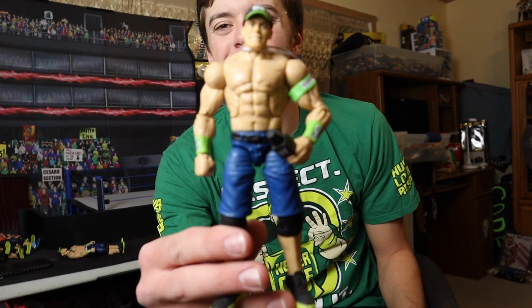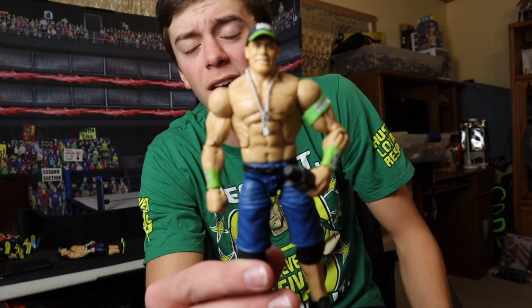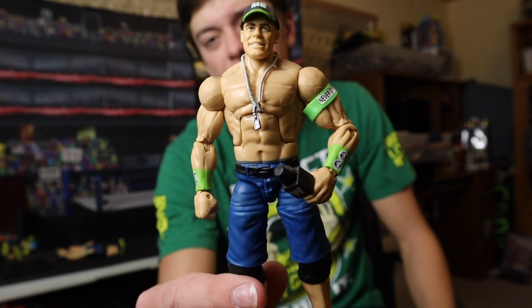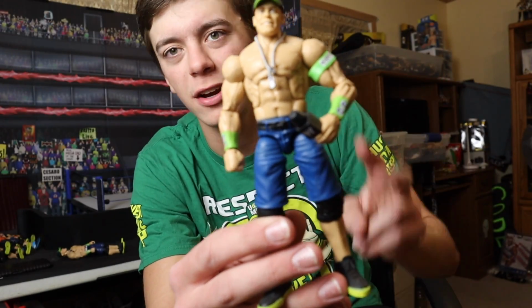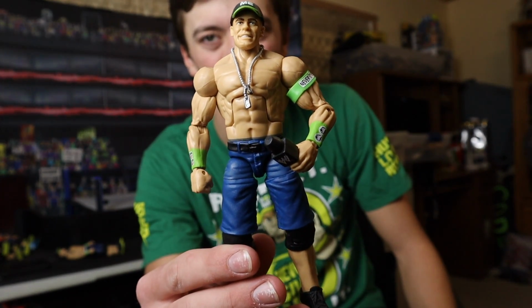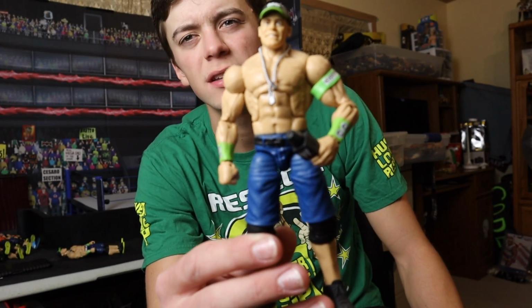Not at all. Coming in at number 29, we got the Elite 28 John Cena right here. The main reason this one's getting its spot, it's a solid figure. I'm into the head scan, I'm into the green armbands. This is, of course, when he was feuding with Bray Wyatt leading up to WrestleMania 30. I'm into the figure, but they didn't give him a cloth shirt. And they literally released this almost same exact figure twice in the Elite line, and they didn't give him the neon shirt that he wore. So that was just a super downer for this figure. Other than that, it's not bad, but it definitely deserves the 29 spot.